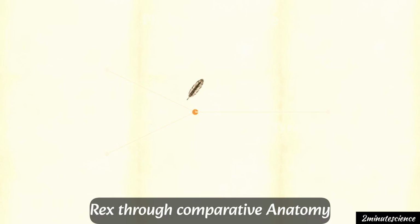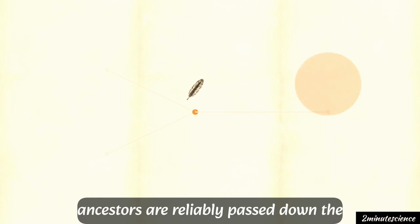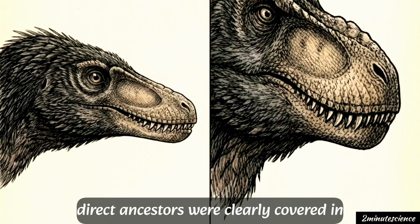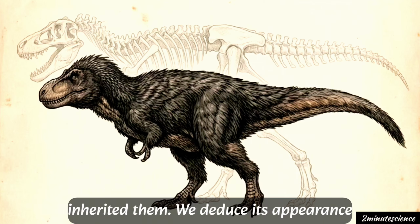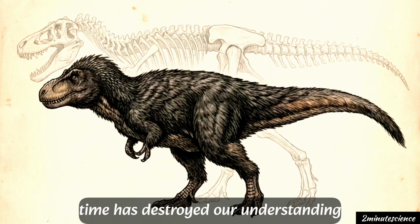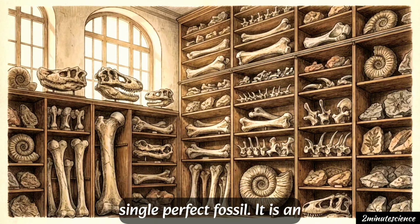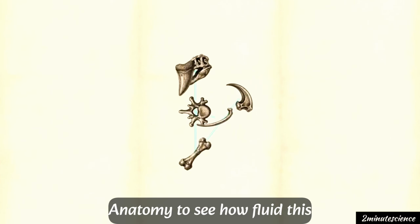Through comparative anatomy, physical traits established in early ancestors are reliably passed down the lineage to their descendants. Because its direct ancestors were clearly covered in feathers, the T-Rex almost certainly inherited them. We deduce its appearance through solid evolutionary logic, rather than relying on direct fossils that time has destroyed. Our understanding of ancient life rarely relies on a single perfect fossil. It is an ongoing, fluid puzzle of comparative anatomy.